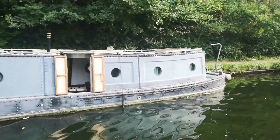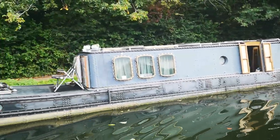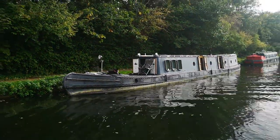The Cyprus battleship. Really nice. Like your boat. That's really cool. Yeah. It's quite steampunk, isn't it? Yeah.